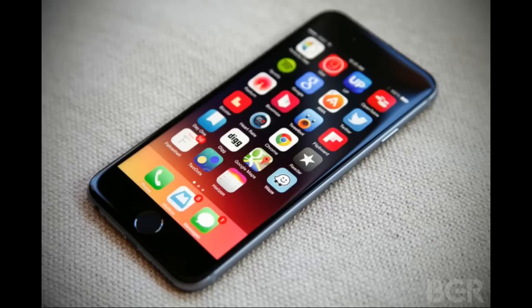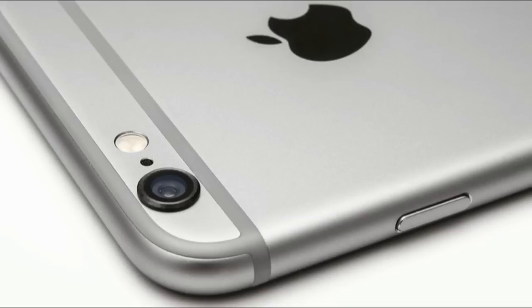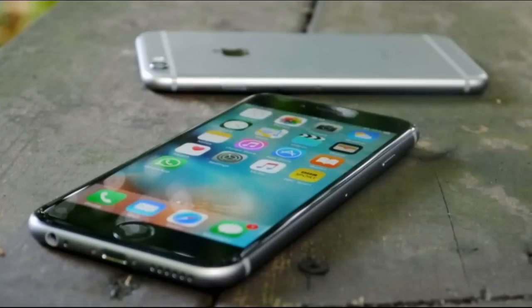Nexus 6P versus iPhone 6s Plus comparison: display. The Nexus display is really great. It's a 5.7-inch AMOLED delivering QHD resolution of 2560 x 1440 pixels at 518 ppi. As we've come to expect from AMOLED, the blacks are very black and the colors very vivid.